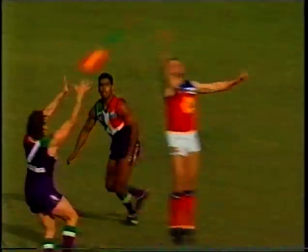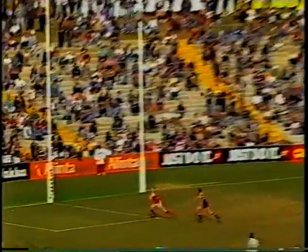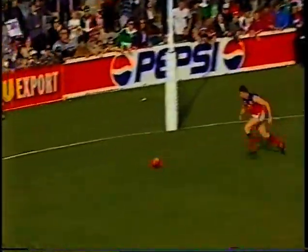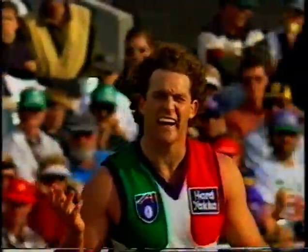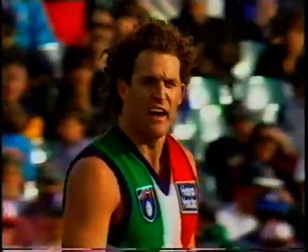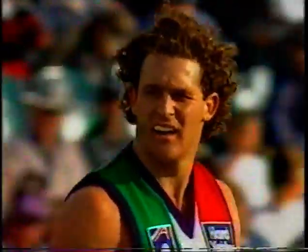His kick into Allen. Just outside 50. He's got support, won't need it. Ben Allen for goal. And another shot for goal where the skipper has failed to register a goal. The ball's out of bounds. Ben Allen saying to the umpire, what's that? Is that deliberate? Can I lip read any better than that? That'd be the gist of it.